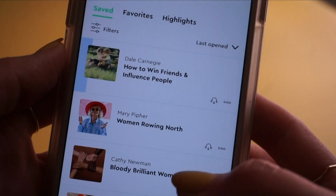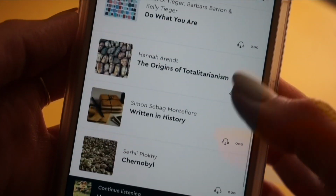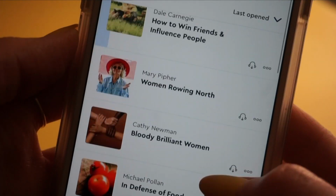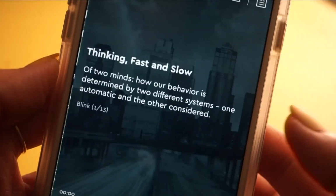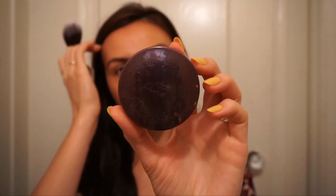Usually when I'm doing my hair and makeup is when I will listen to Blinkist, either that or when I'm in the car or when I'm cooking. I feel like it's a really great way to punctuate your day with information, and it just makes it go by a little faster because doing my makeup can be a little boring sometimes, so I like to do double duty.